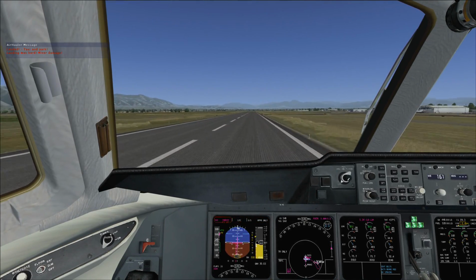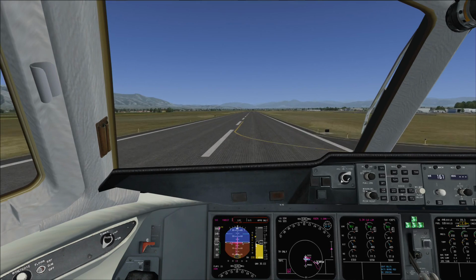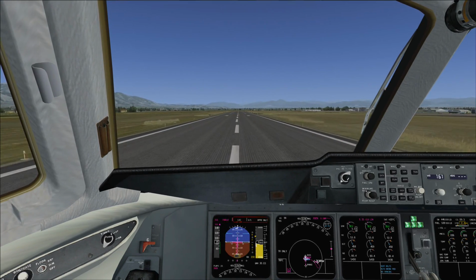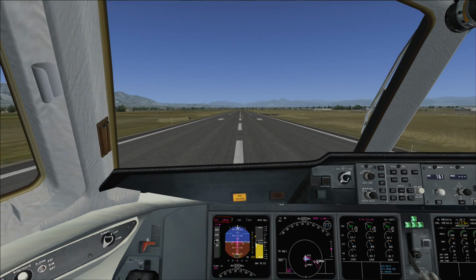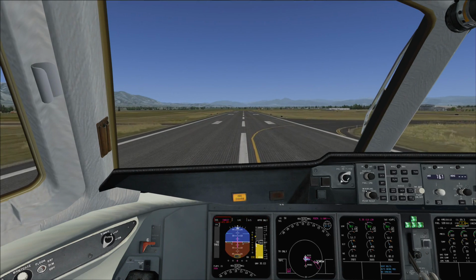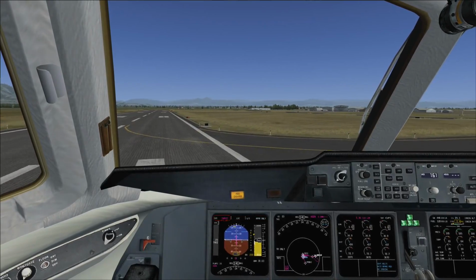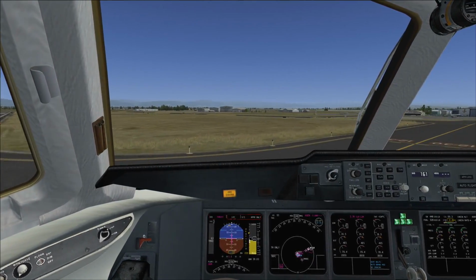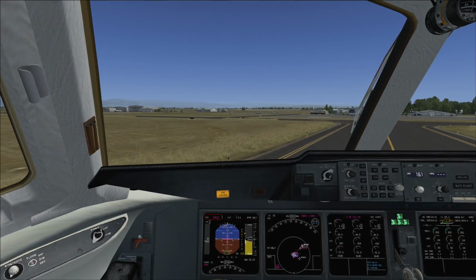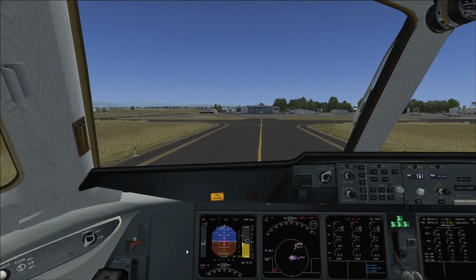Autopilot. Reverse thrust developed. Come on. 80 knots. Manual braking, because we're going to go past this. 60 knots. We need to get off right here. Wow. But those brakes are hot as hell. Ah, come on, thing.